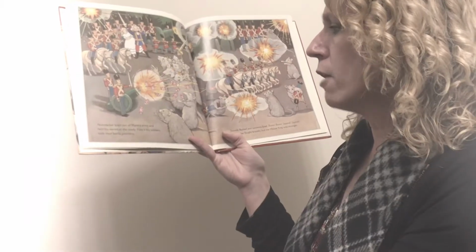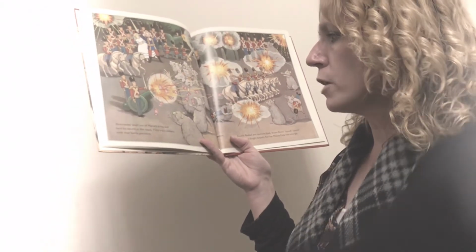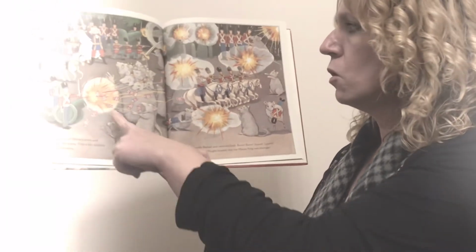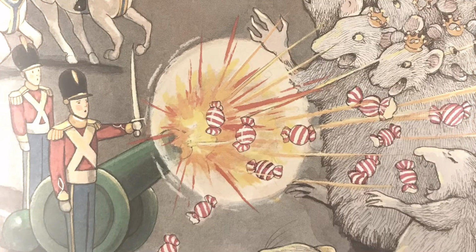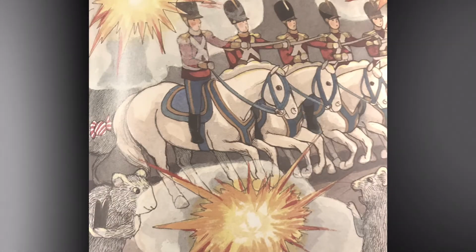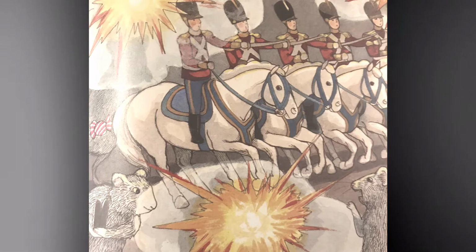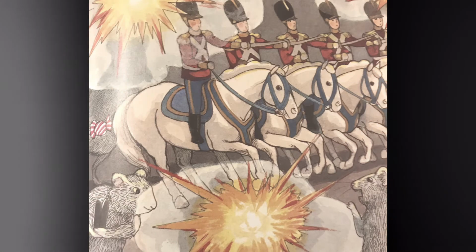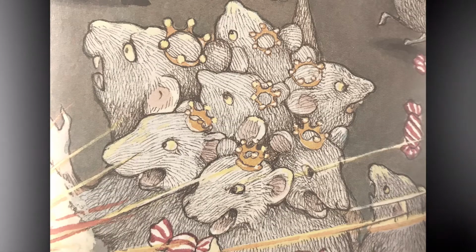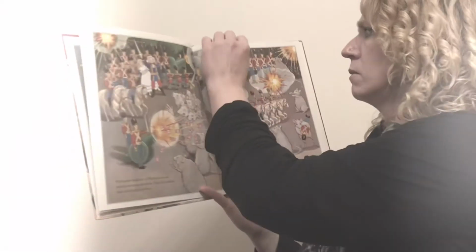Nutcracker leapt out of Marie's arms and held his sword at the ready. Fritz's toy soldiers took their battle positions. Oh goodness, look, they have candy flying out of their cannons. Swords flashed and cannons fired. Boom, boom, squeak, squeak. Nutcracker fought bravely, but the Mouse King was stronger. Oh my goodness, he is a very big mouse with 7 heads and 7 crowns, so he must have the power of 7 mice, I think.